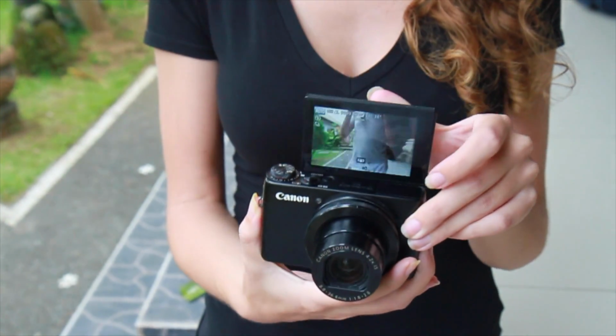The image quality is very good for a point and shoot. Very happy with the quality. It's also awesome in low light. Can do 60 frames per second. Also, the camera has a convenient flip-up screen. You can see yourself while you're filming and tell where the framing is.